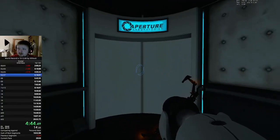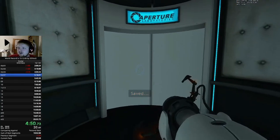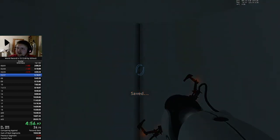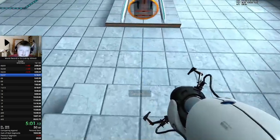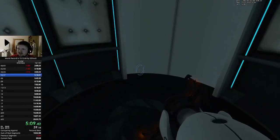Chapter 5, chapter 6. Chamber 6 is one of the coolest looking chambers in my opinion, even though it's just hopping in and landing on a platform. Just so, how do you say, intuitive maybe. So everyone could get what's going on there, even without being in the speedrunning field, knowing anything about it. It just looks so smooth.